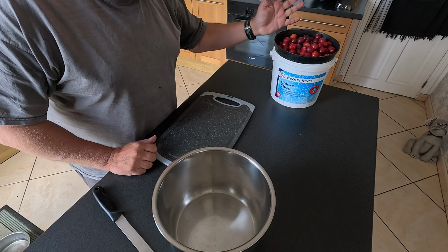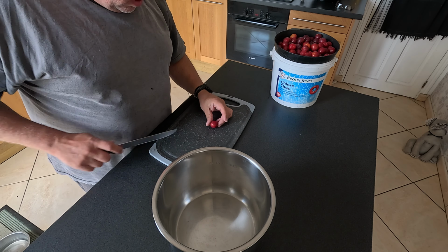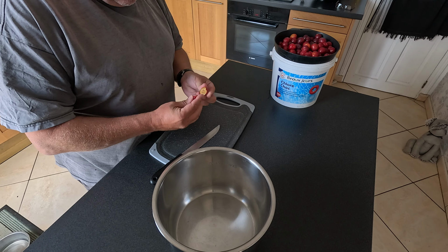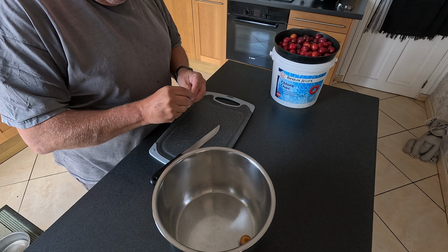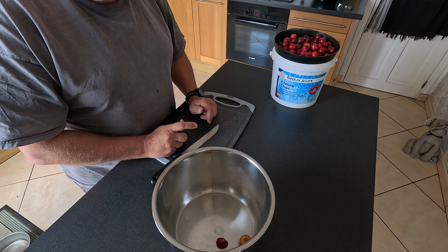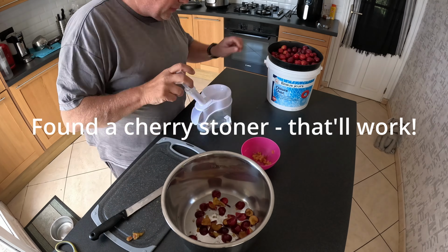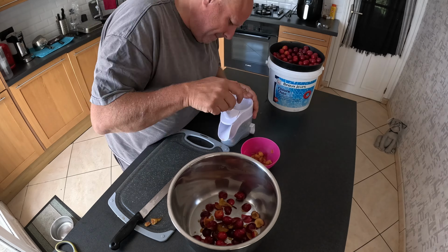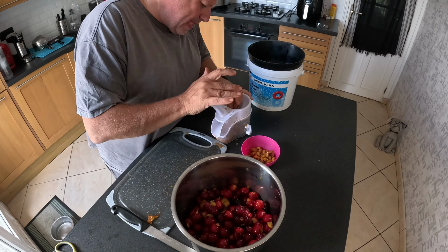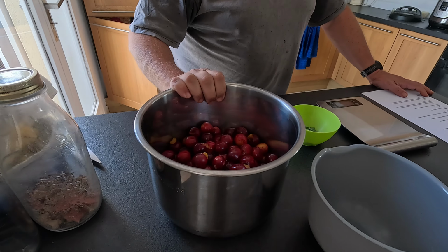Shiny at the moment, I have to admit. They're clean, they're fruit shaped and full of stones, so I've got to take the stones out. Just about the most boring job on earth. I'm going to go on to time lapse. We've got lots of plums that have been destoned now from our tree.